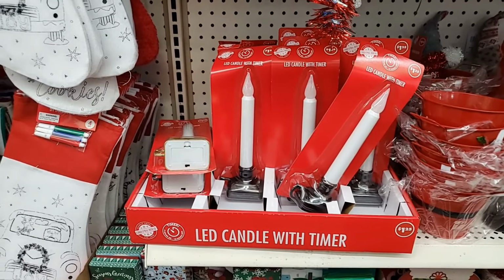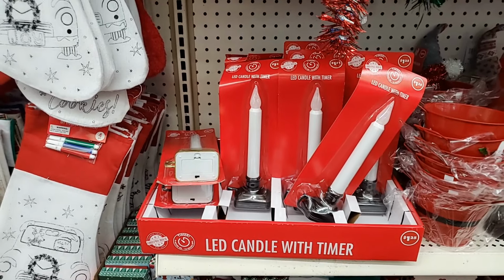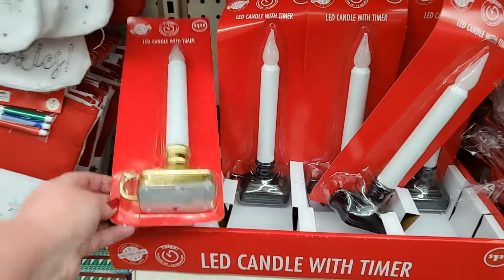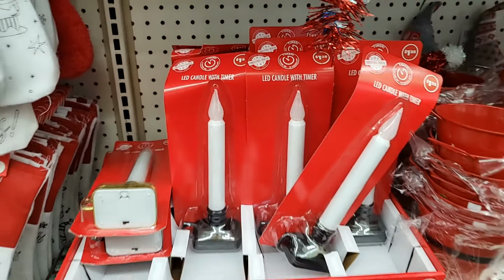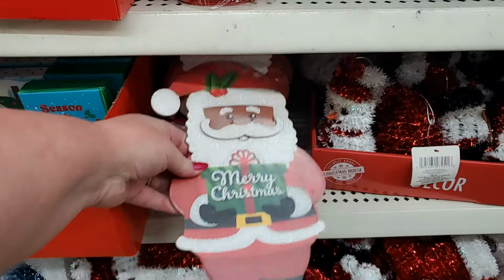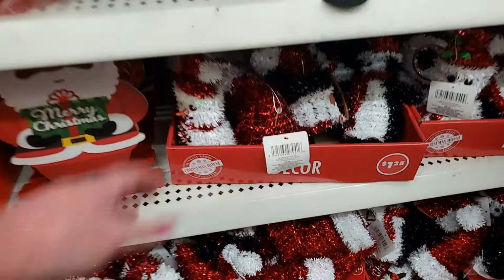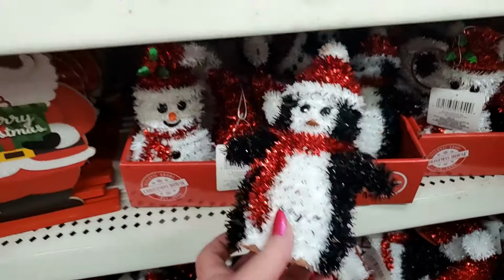These were really popular, these little LED candles this year. And this is my first time seeing them in our store. They have like a bronze and then also a gold. Not bad for $1.25. It's LED and it has a timer. Little Santa bucket, cute. What is this? That's cute, isn't it, darling? These are cute. Snowman. It's a little penguin. Adorable.